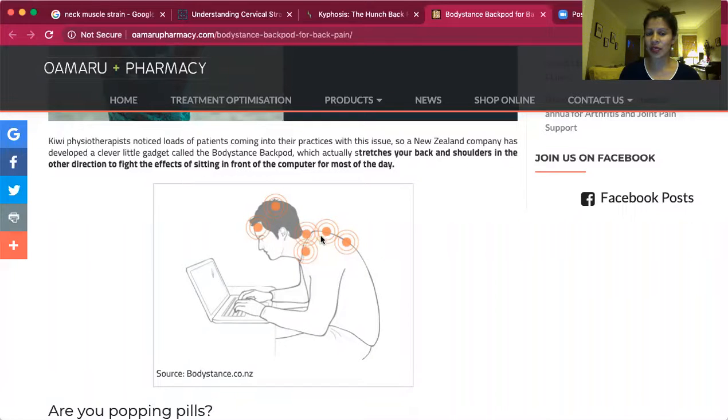You'll also see this person is hunched over with their shoulders. These little dots are usually descriptive of what a patient will describe when they come in for pain. It's usually the muscles up here, the temporalis, the scalp, the trapezius, the anterior neck muscles, the upper thoracic spine. Eye hunch syndrome is not a problem of just the neck. As you can see here in the picture, it's also a problem of the shoulders. The person's shoulders are rounded.